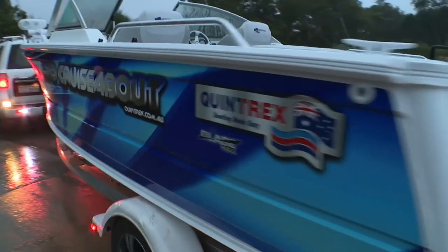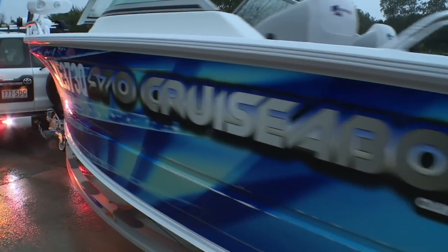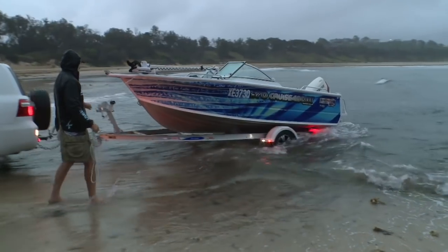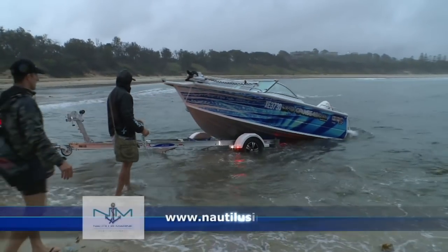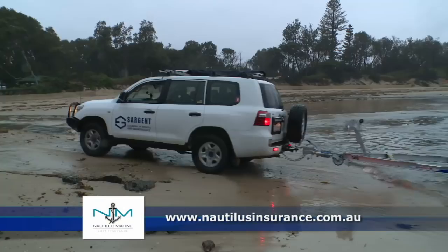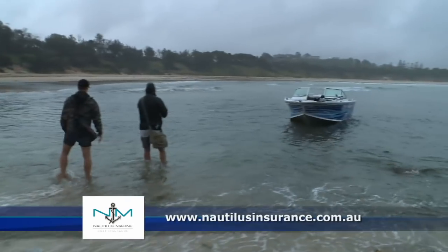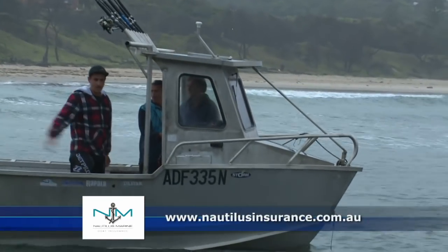The ramp at Scott's Head, halfway between Southwest Rocks and Nambucca Heads, is one of the few places in Australia where you can launch a boat straight into the ocean. But always check the weather and tides and study the waves and wind effects for at least 20 minutes before launching to be sure of being safe.